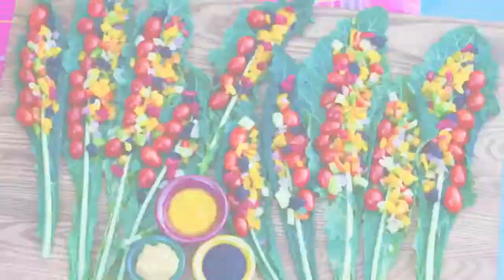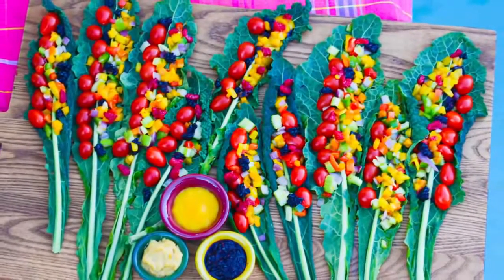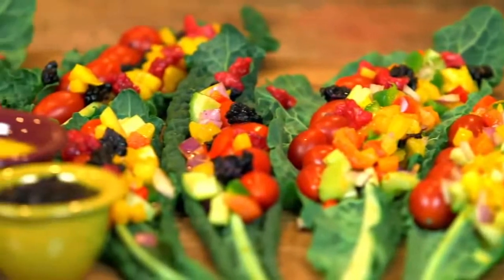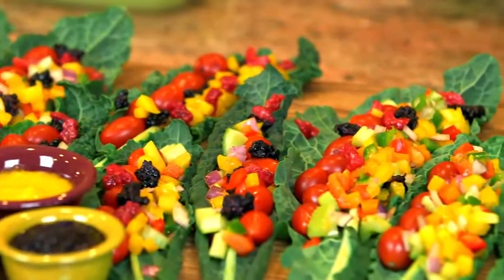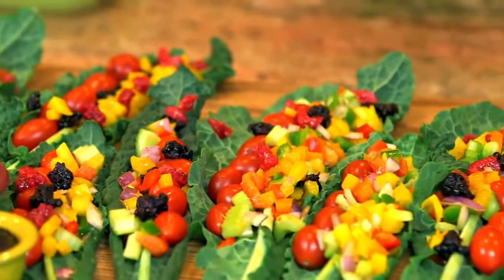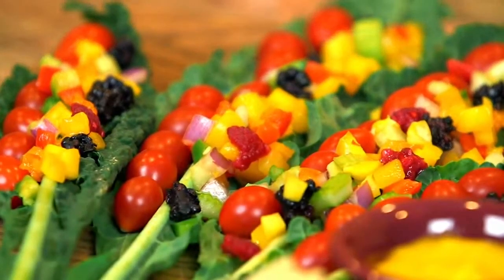And if this is too simple for you, then you can always make a more festive kale taco. This kale taco is dinosaur kale, and it's filled with cherry tomatoes, mangoes, raspberries, rainbow bell peppers, celery, and even red onion. And if you need a dressing for these tacos, sometimes I like to just blend up some mango or maybe even blend up some blackberries and put it in there too.